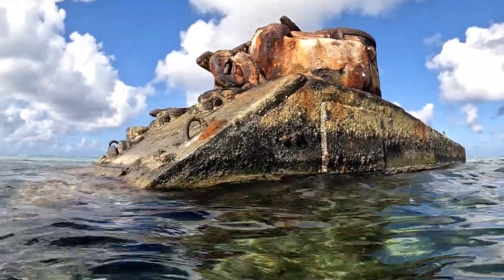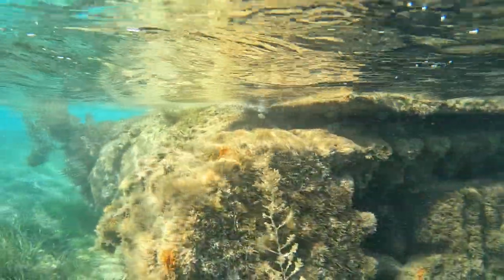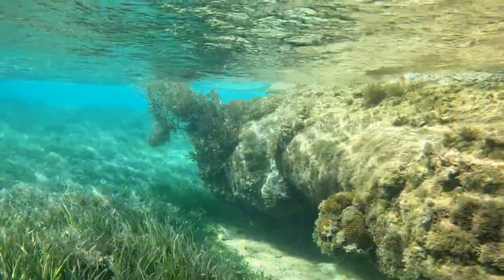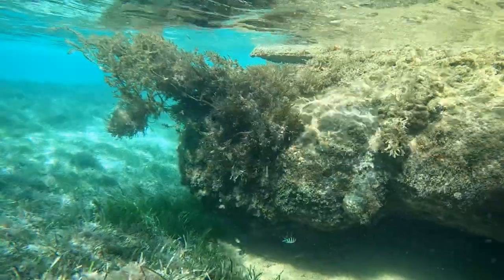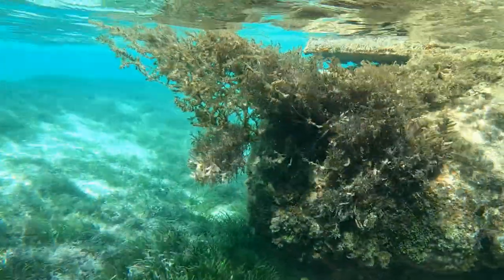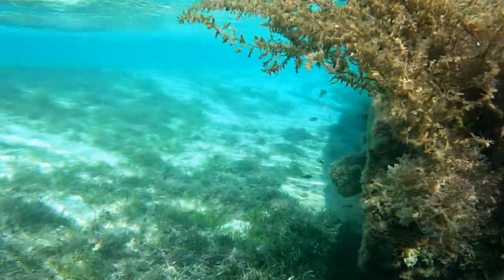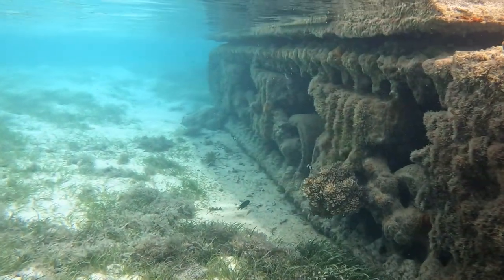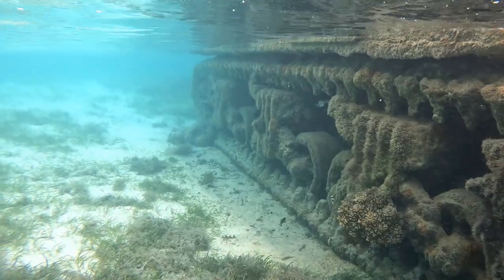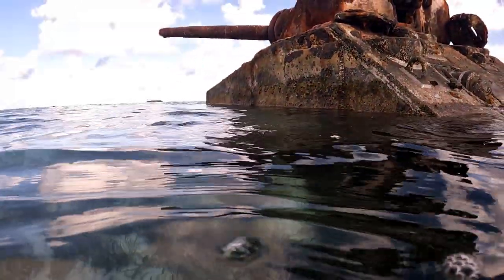As interesting and actually beautiful these tanks are to look at, as they have come to rest during Operation Forager, 3,500 U.S. servicemen gave their precious lives, most of them Marines, and there were over 13,000 casualties.